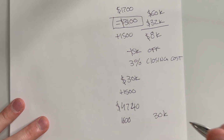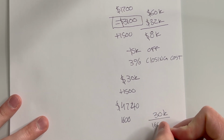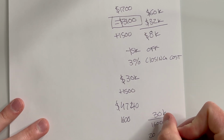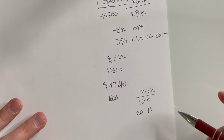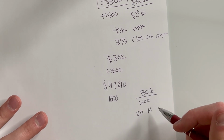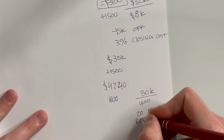And so if we take the $30,000 they were saving from getting into a home sooner and divide that by $1,600, it would take 20 months to break even. So they wouldn't be losing money, or it wouldn't technically be more expensive for them to do this scenario for 20 months. And prior to this, they would be refinancing.